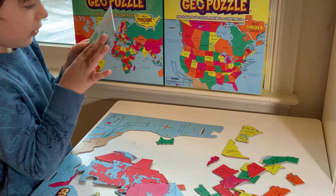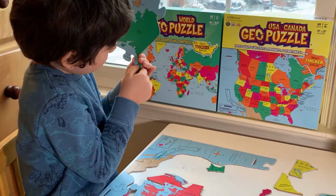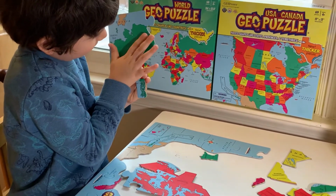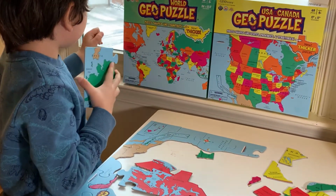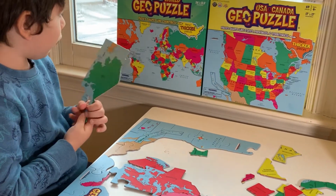Alaska is the biggest state of all. And you see how big it is? It's so big. Okay, keep building. And it also says it in the world puzzle. And Hawaii also.